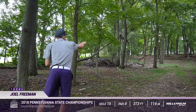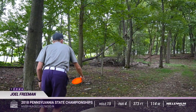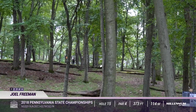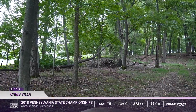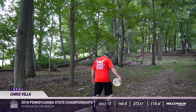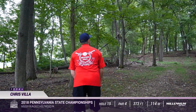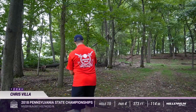Yeah. There's a couple spots that you can hit. There's maybe 2, maybe 3 lines that you can go to. I would say 2 of them are more advantageous than others. Joel's going wide. At least for me, I know my limitations. I am usually just trying to throw it at the tree that's directly in the middle of the fairway, halfway up the hill, and let it hyzer out and then work from the left-hand side. I agree. I feel like the left side of the fairway, not the far left, seems to be the most forgiving.